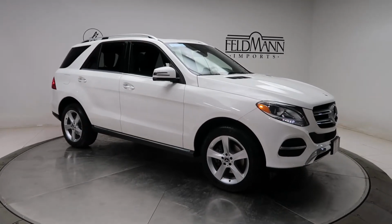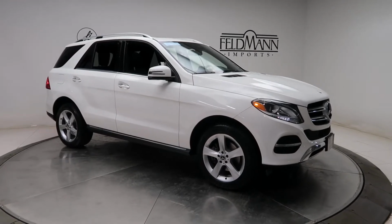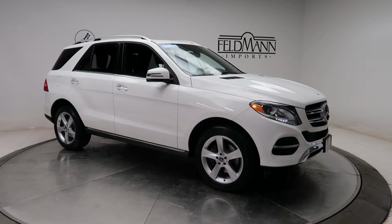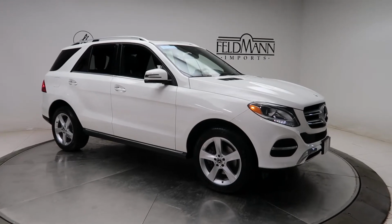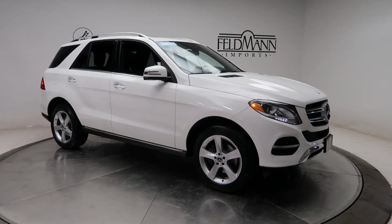Today we're taking a look at the certified pre-owned 2018 GLE 350 4MATIC. This one's polar white. Underneath the hood is a 3.5 V6 pushing out 302 horsepower and 273 pounds of torque. This one has 19-inch 5-spoke alloys. The tires are in good condition.